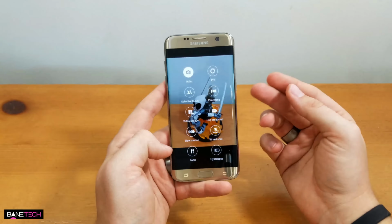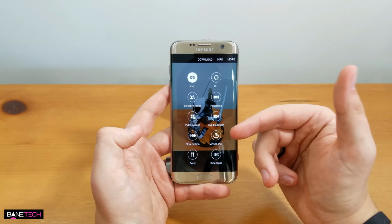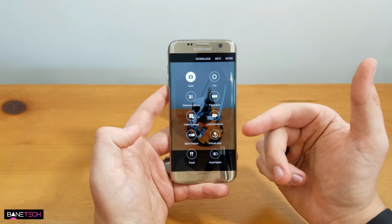There's some really cool modes in this. You got auto, if you want to get into the nitty gritty, you got pro, you got selective focus, panorama, video collage, live broadcast to YouTube. That's a really cool feature that only a few phones have. Slow motion, virtual shot, food, and hyperlapse.